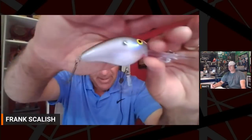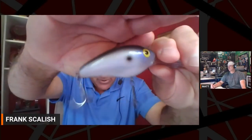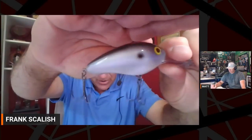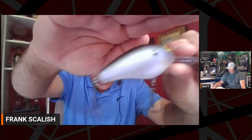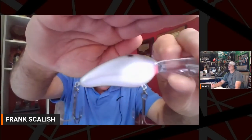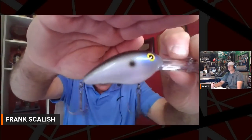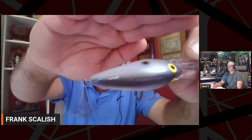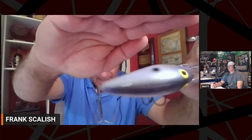Another bait that I did was I wanted a real natural looking shad pattern. So I painted this gizzard shad, true gizzard shad. This bait here looks just like a gizzard shad in the water. It's got blue pearls, green pearls, and purple pearls in it. The back looks black, but it's really like a smoky, transparent black color.